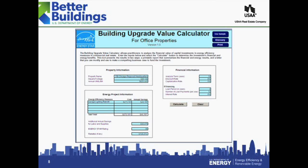So ask your bidders to provide that and provide the assumptions as to how they came up with those savings numbers so that you can kind of do the gut check, hey, does that make sense? Isn't it reasonable? And include that in your tool.